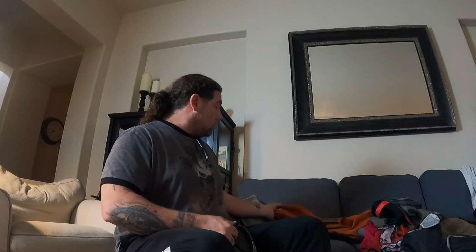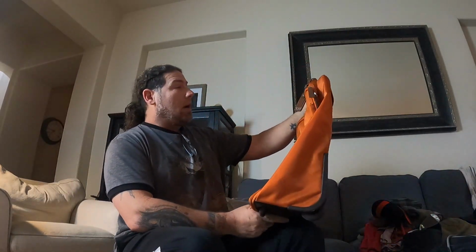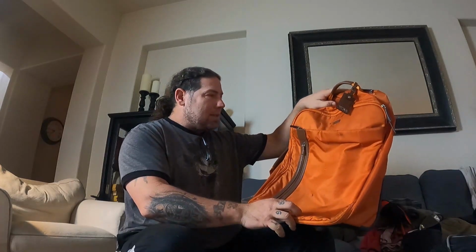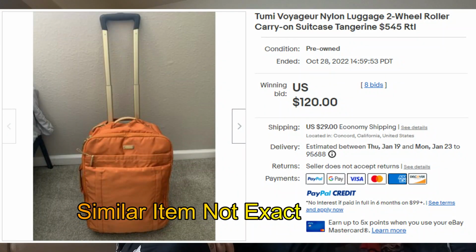And I'll show you this real quick. Candy found this. I couldn't drag her out of that store. Every time I tried to leave, I turned around, she was gone. She got distracted by something else, which is good for us because she finds things. So she found this Tumi rolling carry-on bag.